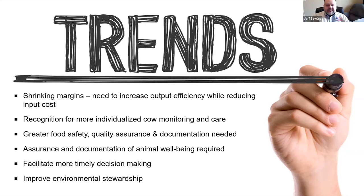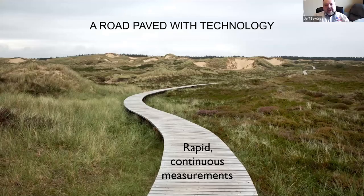We have a need to make more timely decisions on farms. And of course, we also want to improve our environmental stewardship. All of these things are setting the stage for demand for increased use of technologies on farms. And we have a road that's paved with technology. The future is full of technologies, providing us the opportunity to collect rapid and continuous measurement of dozens and dozens of variables on our farms every day.